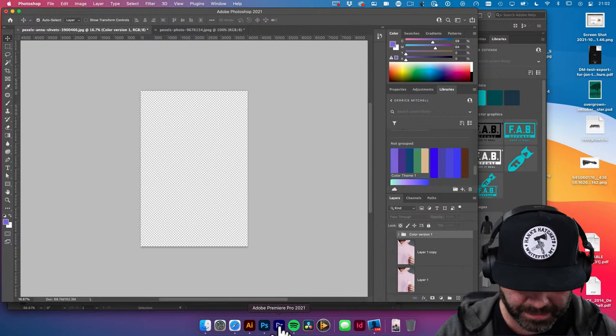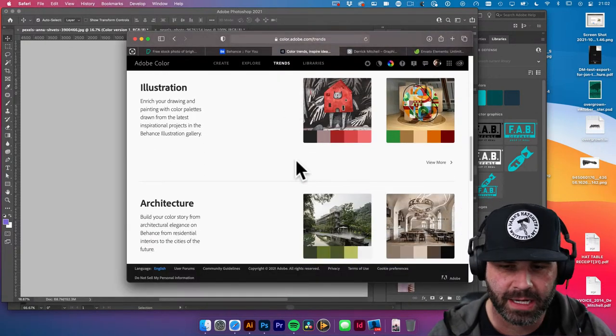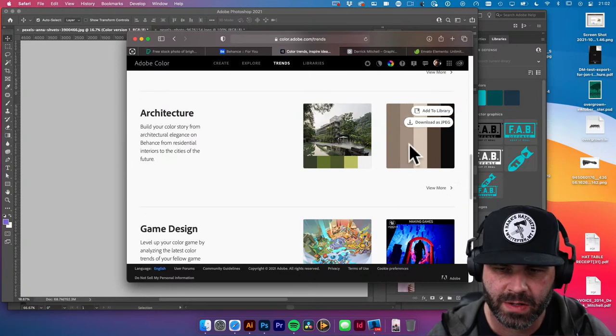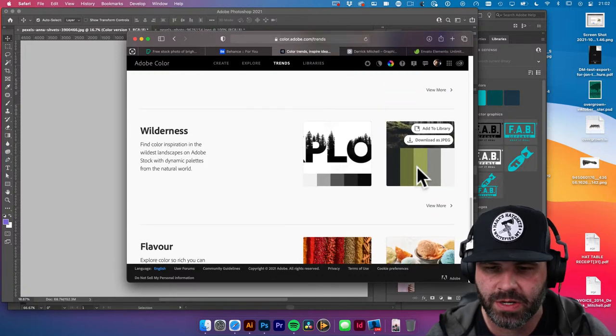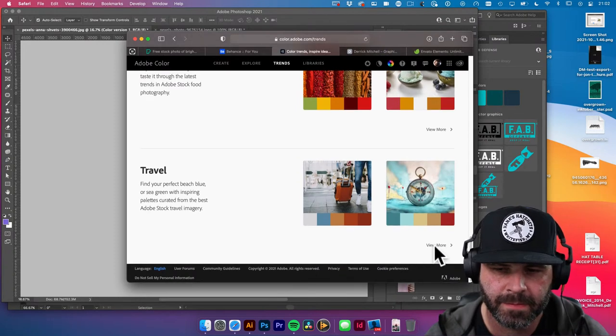I've got the hiccups. Let's jump back over here into Adobe color.adobe.com. You know, maybe these are inspiring. Maybe you're making a wedding invitation, but you happen to like this architecture color scheme here, or maybe, yeah, I don't know. Lots of ways you can work with this, you guys. Super cool stuff though. So just find something that's inspiring.